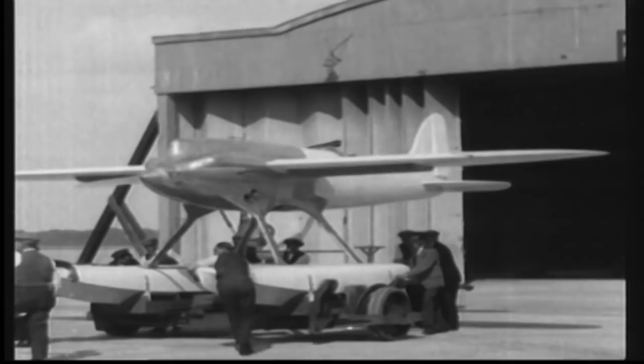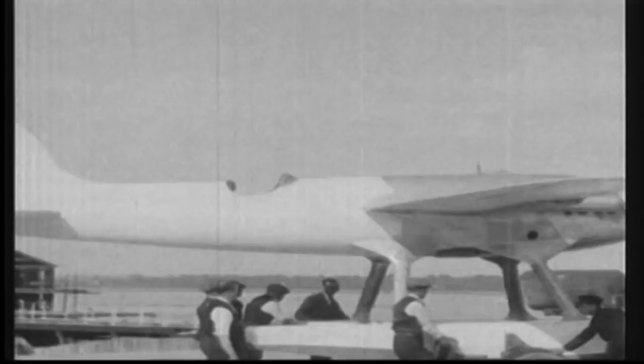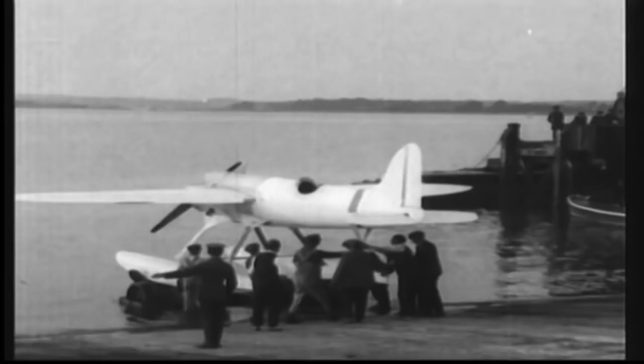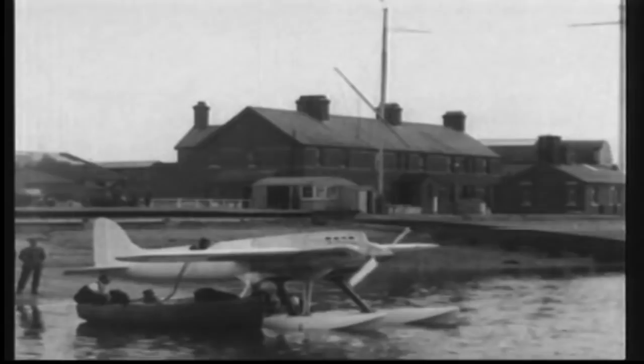In 1925, English aeroplane designer Reginald Mitchell constructed the Schneider S4 Supermarine prototype. The high-speed seaplane was intended to compete in the Schneider Trophy air race, a French competition that awarded £1,000 to the team that flew the fastest, most seaworthy amphibious aeroplane. In 1921, the Supermarine Sea Lion II, another Mitchell design, had won the trophy, despite being less technologically developed than other seaplanes in the competition.